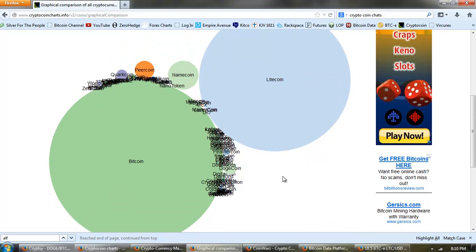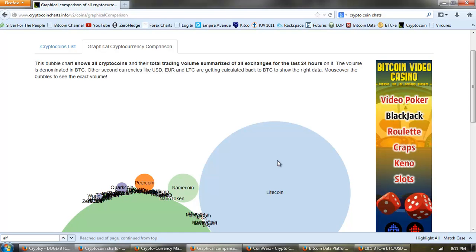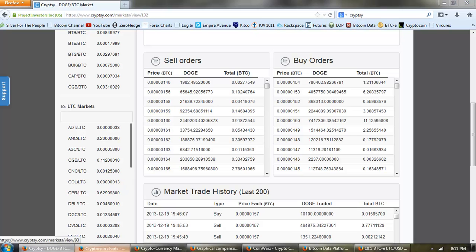Now, the ones you can't read, those are going to be the ones that don't matter too much right now. Just because they don't matter that much right now doesn't mean they won't matter that much in the future. You can barely make out Namecoin, Peercoin, Quarkcoin, Worldcoin, Zetacoin, Feathercoin, and there's Doge right there. The rest of them you can barely make out. That's the interest. Now, personally, I like playing the thinly traded ones.